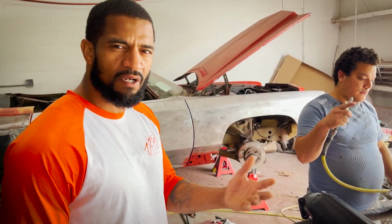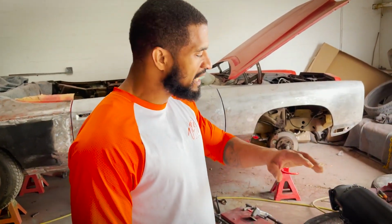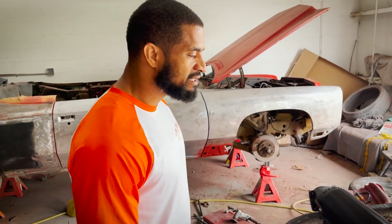If you remember the build with the motor, we painted the motor gloss black, and the transmission, so we've got to add a little flavor to it as well. We just can't leave it alone. So just stay tuned to the build.